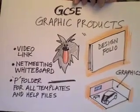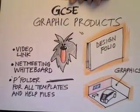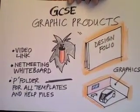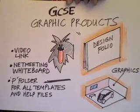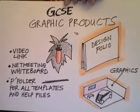Looking at the predicted grades for some of the students, it's pretty obvious that some of the students are nowhere near the predicted grade, which is a bit disappointing. Those students, I guess, know who they are, and I'll be contacting parents about those students soon after Christmas.